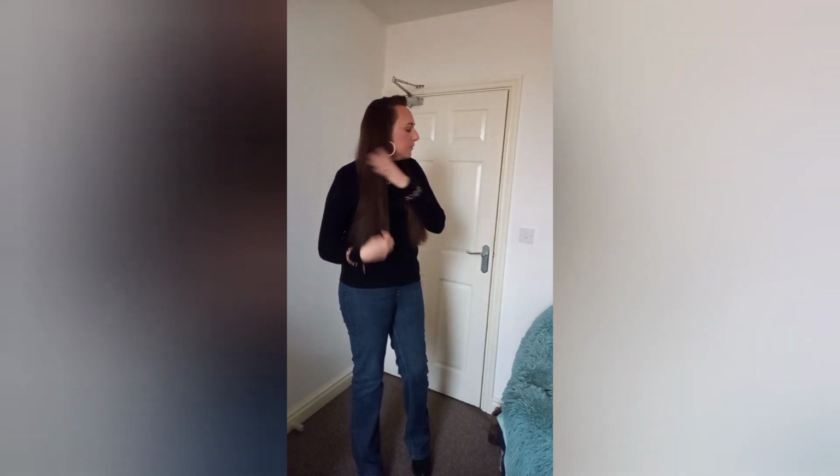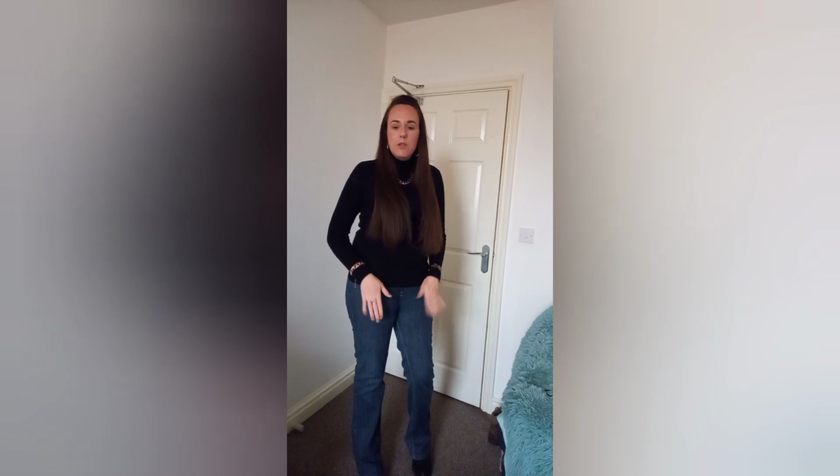I've straightened my hair, but I'm going to tie it up, and then when I get there, I'll take it down and hopefully it'll still be straight. And then the only other thing that I'm going to put on is my leather jacket, so I'll grab that. I've just got my leather jacket on.